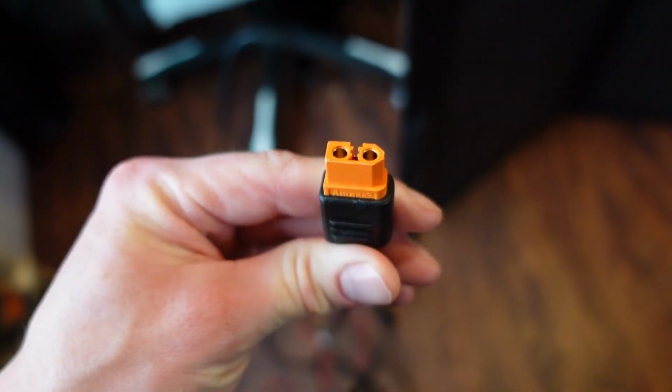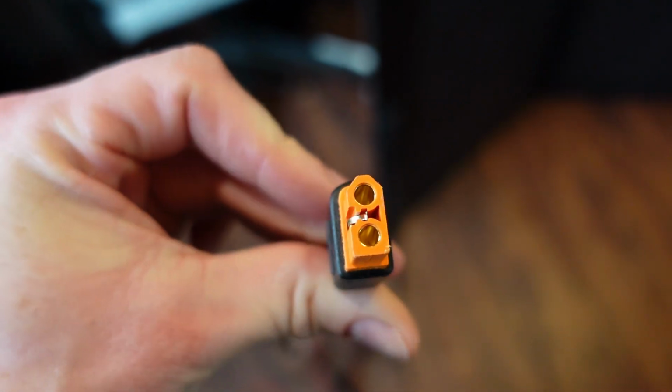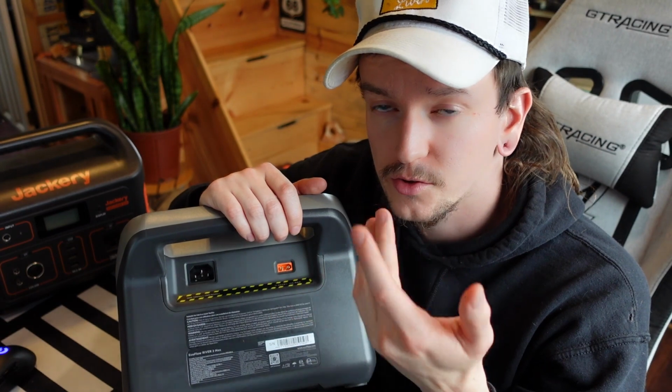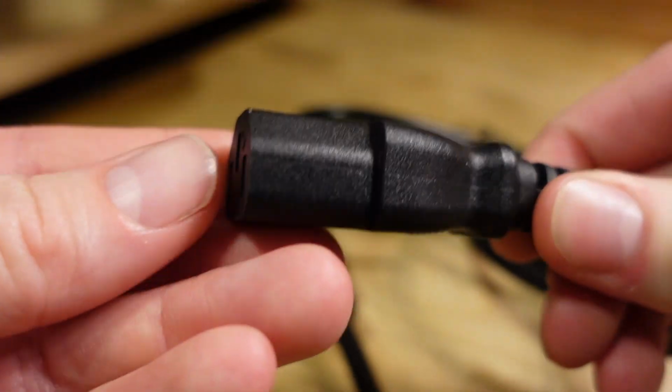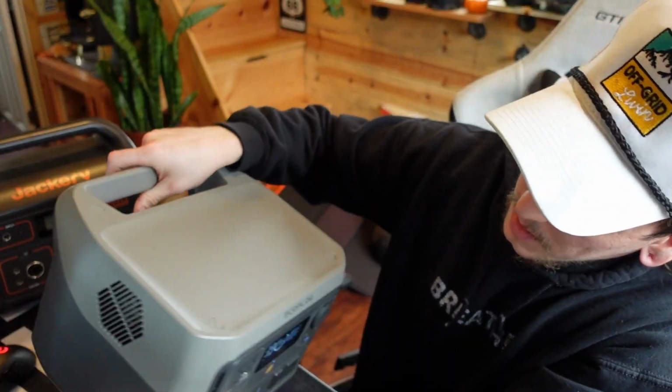So this is EcoFlow's plug-in. They have their own unique plug-in as well. You can also tie it into other solar panels, so that way you can charge even faster. And then this is their wall adapter. Like I said, if you plug in a wall adapter, it's going to be like 5 times faster. So that's the charging ways you can do on the EcoFlow.